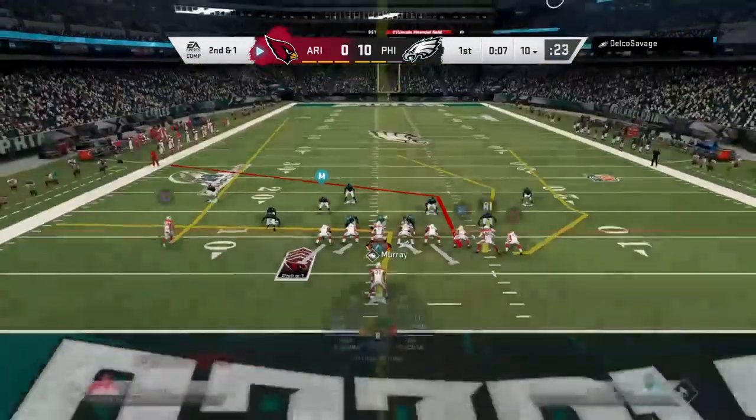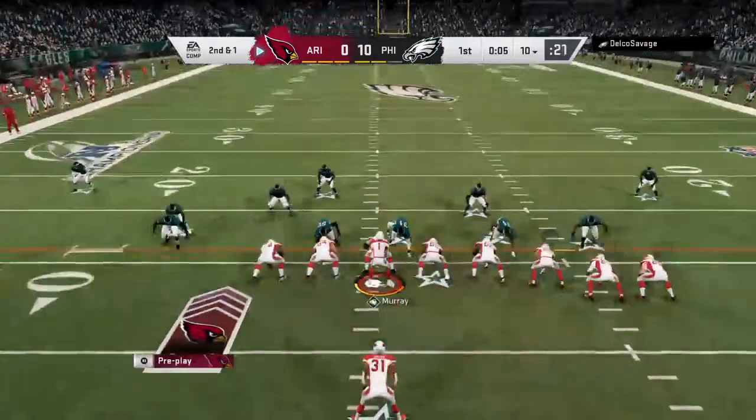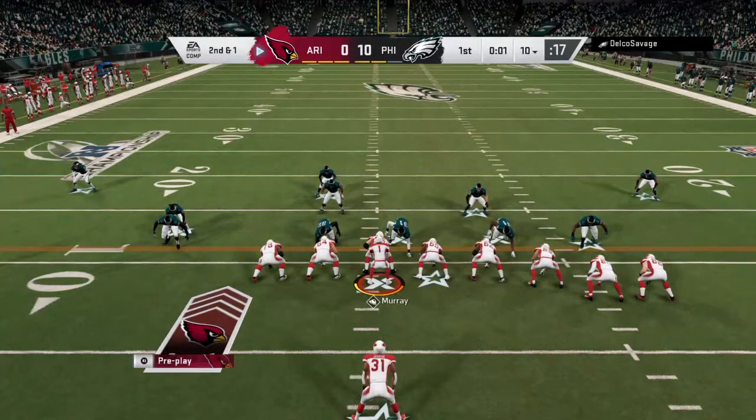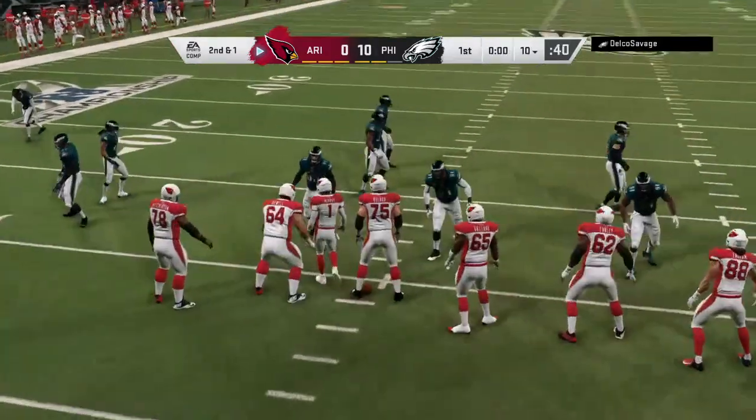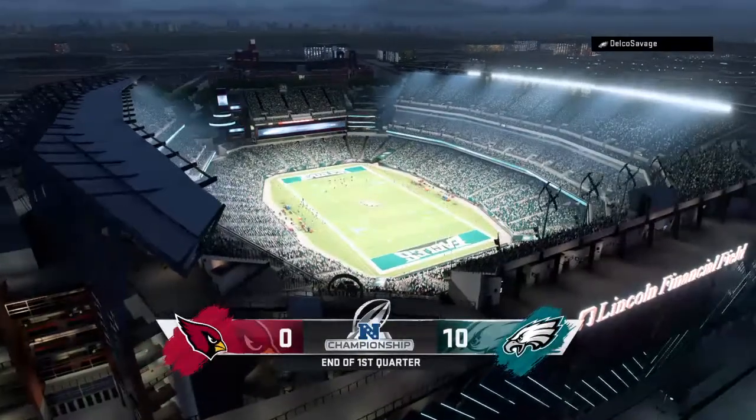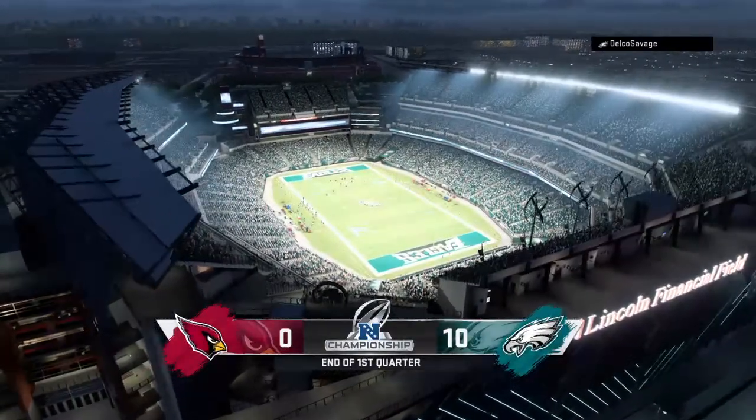It's a gain of 9. Brings up second and a yard at the 10-yard line. 10-0 the score after 1. Eagles 10, Cardinals nothing.